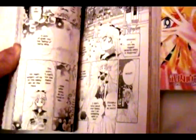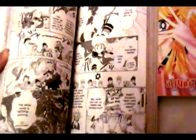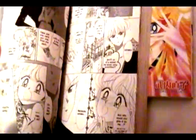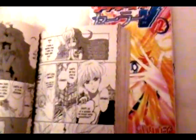There's also some educational spots in here. You end up learning a lot about Japanese culture, and there's even a spot about the Red Cross, which is a very nice touch.